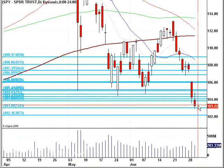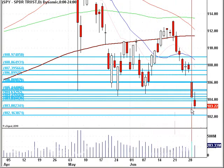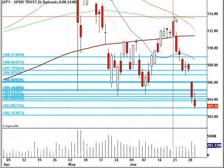If we do pop back up, this is definitely a lower swing low then, and that would just state to me that we have a much better chance of failing on the way back up, making a lower swing high from the previous one. And that of course tells me everything about the sentiment of a chart.